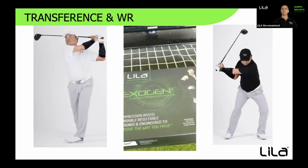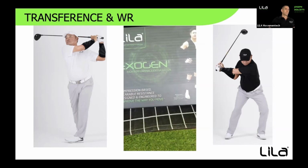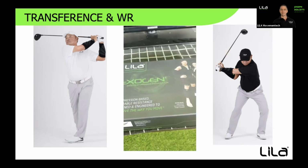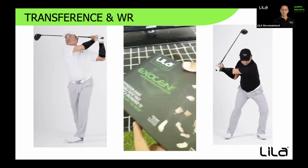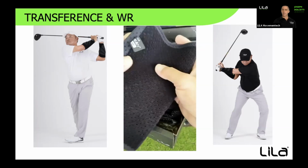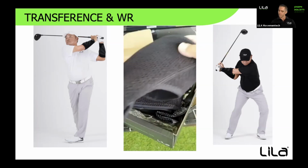So here we are, we're at the WJ Golf Academy. This is the product that I bought, LILA EXOGEN High Performance Exoskeleton. Okay, let's open it and see what they have inside. Okay, when I open it, I think, so this is the sleeve where you put into your arm.